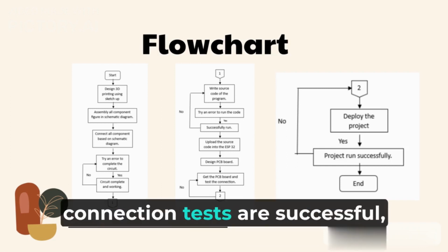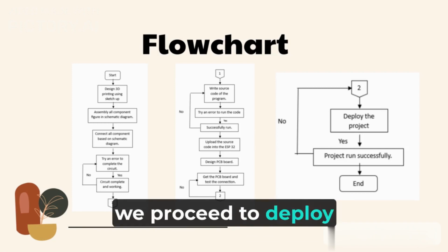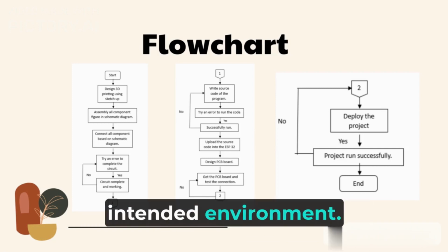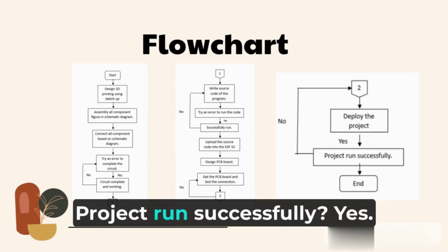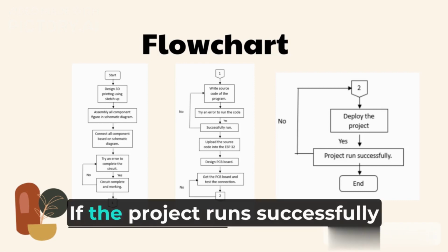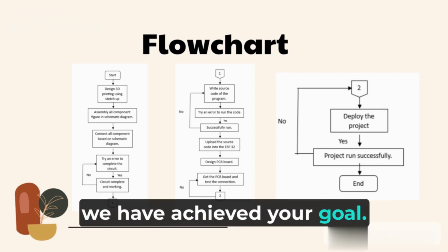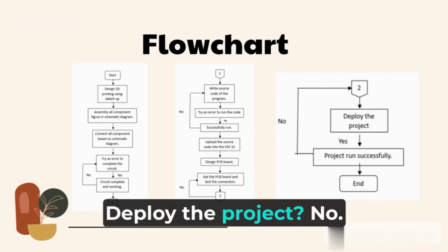If the connection tests are successful, we proceed to deploy the project, which means putting it into action or using it in its intended environment. Project runs successfully? Yes. If the project runs successfully in its deployed state, we have achieved our goal. No: return to deploy the project.